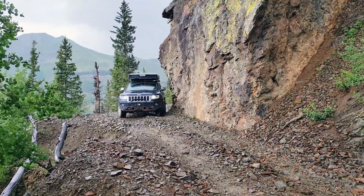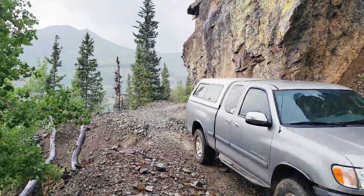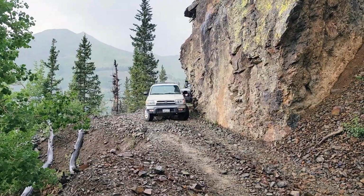There's a road that splits from Arrastra Gulch that goes to Little Giant Basin, and that's where we headed next. There's a really nice alpine lake at the top. It's a nice little place to go.